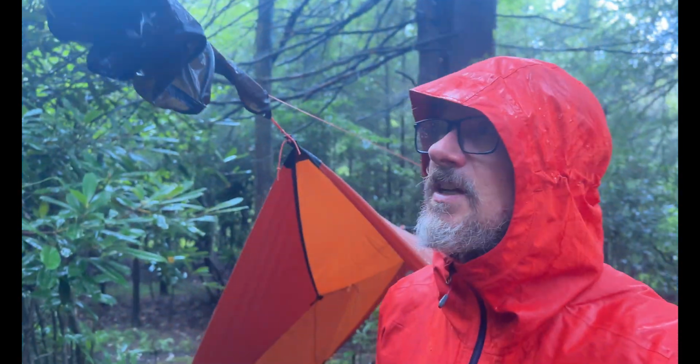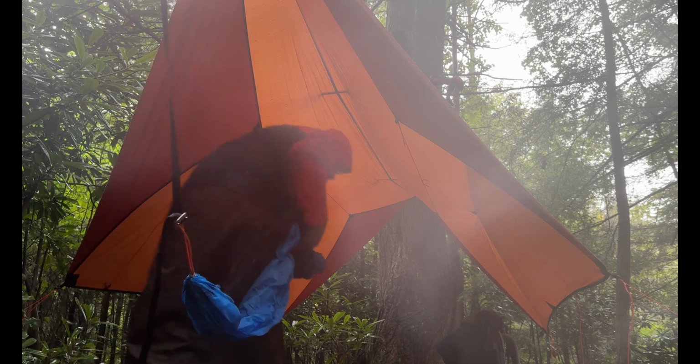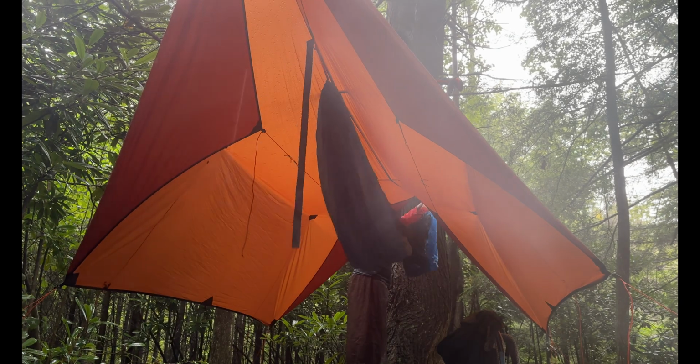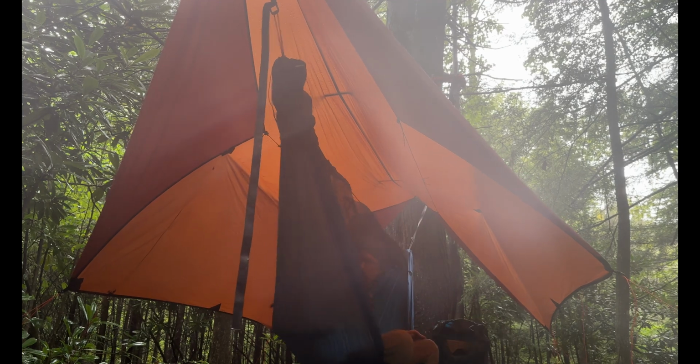Okay, hammock next, then we can sit down. That's nice. Dry off for a little bit. It's still early. I'm in no rush. I just wanted to get basic shelter set up. Nice.